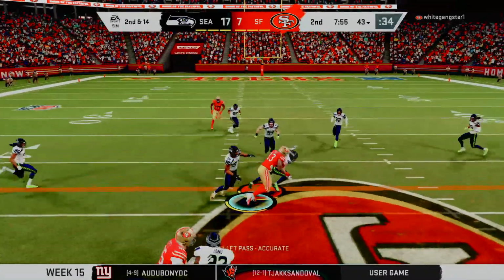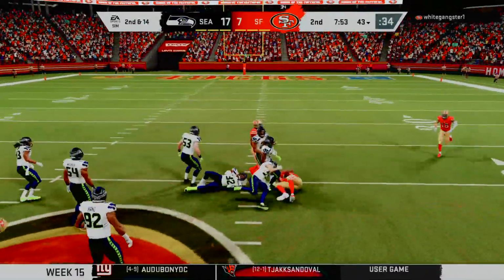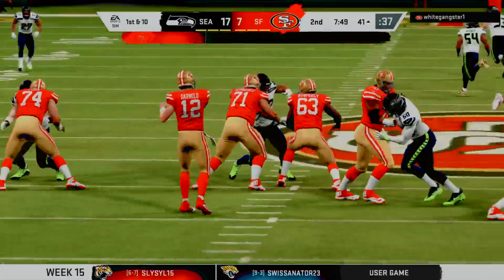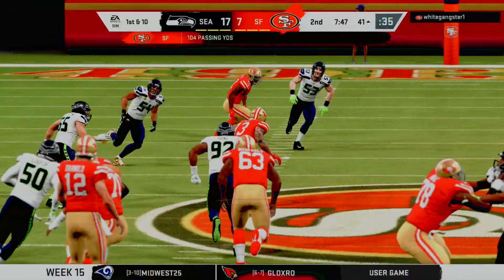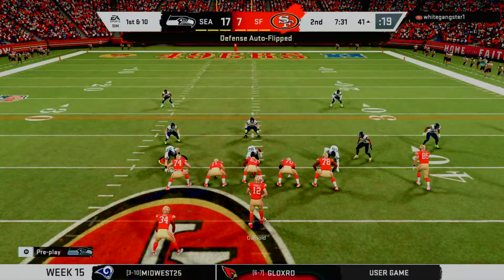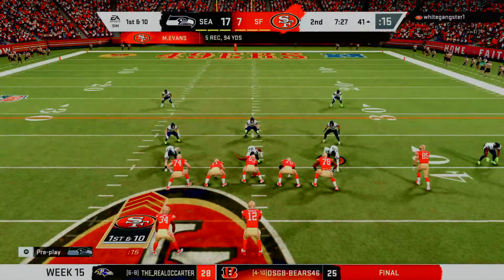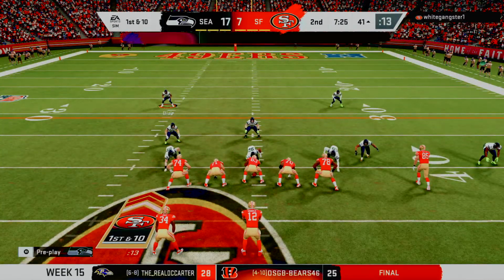And this is caught. I think he got that with one hand. And they're well past midfield, just a yard or two shy of the 40. It'll go as a 1st down for San Francisco on a pickup of 16. So from Seahawk territory now, it's 1st and 10 at the 41.